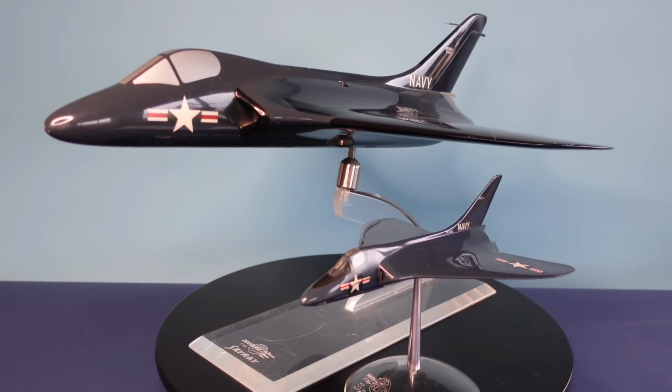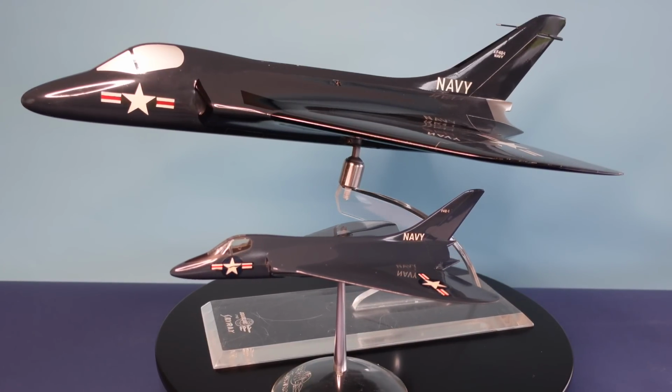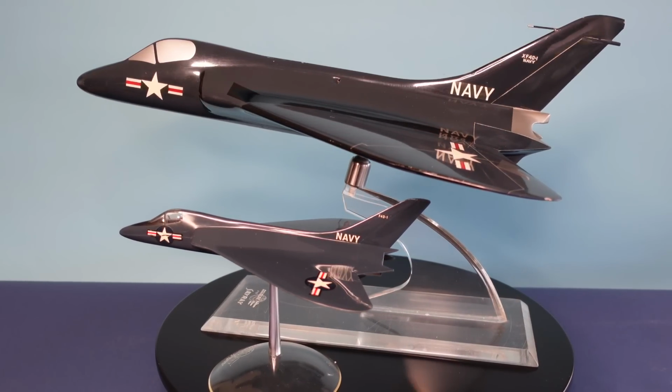The Douglas model shop, like many other companies, produced some really beautiful representations of their factory products, and this model certainly is one of them.